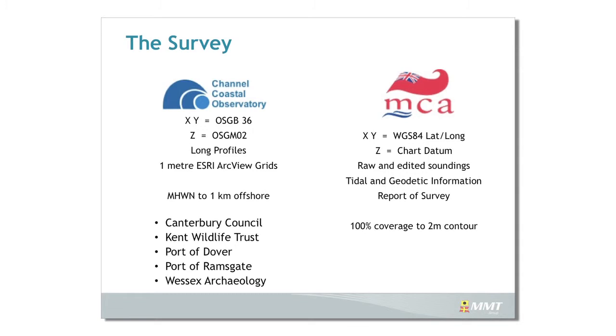So we had two different clients initially. Channel Coastal Observatory, monitoring the coast, wanted the data in ordnance datum, which is our land datum, vertically as well, and they also wanted long profiles and 1 metre grids or better. Of course, MCA data goes to UKHO for verification. They need latitude and longitude, they need chart datum, they need all the soundings, the raw and the edited, tidal and geodetic observations, the report of survey, the whole nine yards, and 100% coverage to the 2 metre contour. We were actually going closer in because for Channel Coastal Observatory we had to go to mean high water neaps, which is quite a long way up the beach, and out to 1 kilometre.